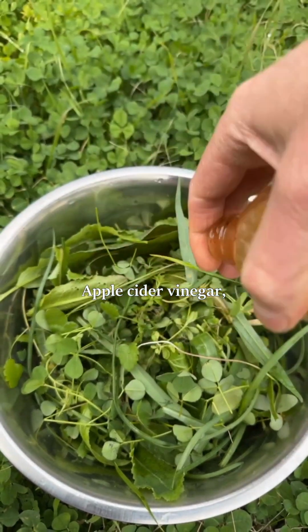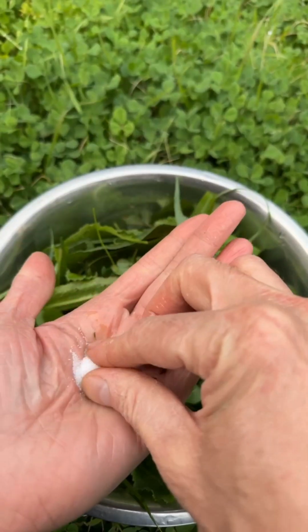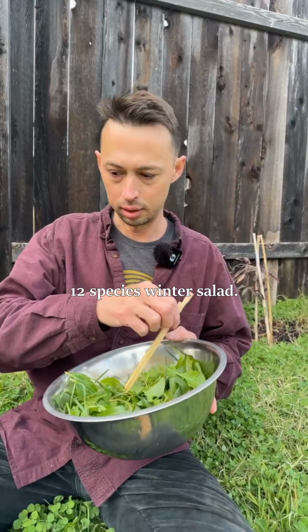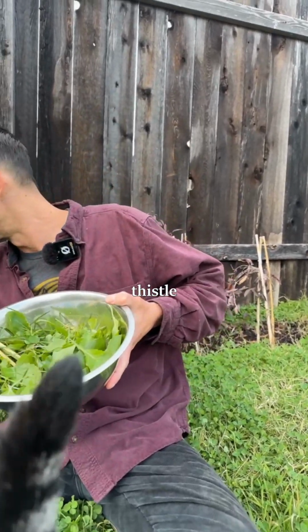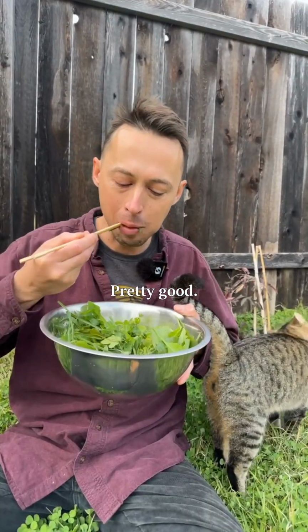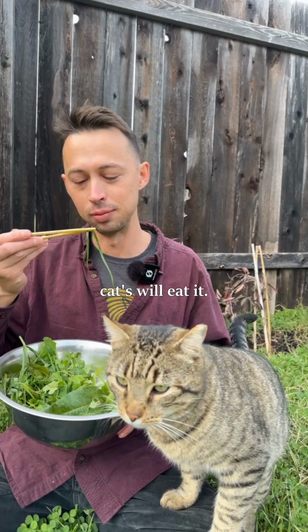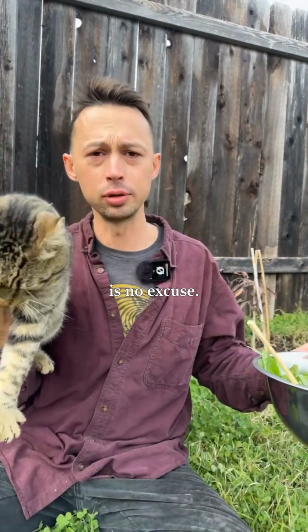Apple cider vinegar, olive oil, some salt. There we go. 12 species winter salad. Let's try this on a bed of one of the ingredients. I also have some sow thistle within reach here. Pretty good. You want some now? And try it. So good, even cats will eat it. Ralph, eat it. Winter is no excuse.